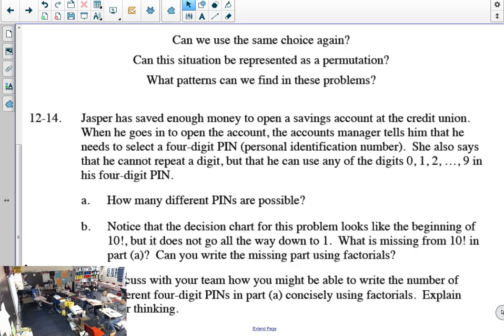So, if we're setting a pin in an ATM, and let's say for security reasons they won't let us use the same digit twice, there are weird rules as you get into passwords on computer systems. Their job is to make sure that you don't get your identity stolen.